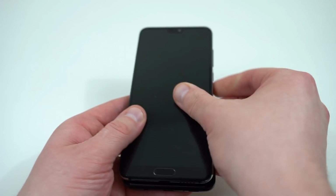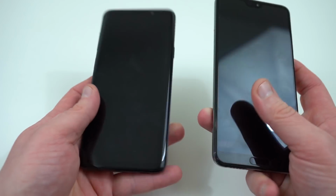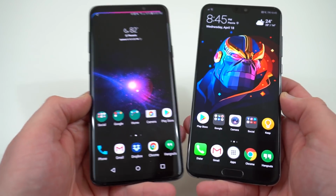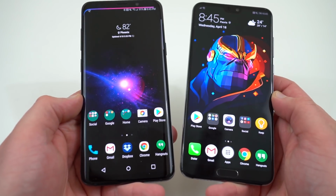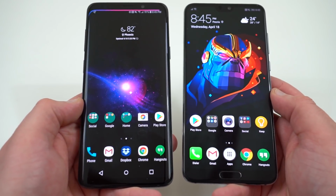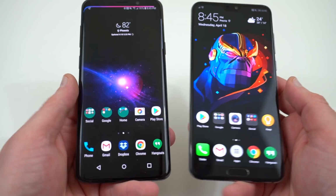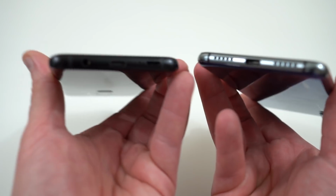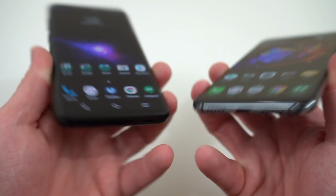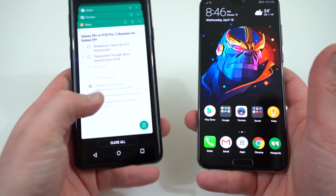Now this is kind of a dying breed of phones that are offering the headphone jack, and I'm really glad to see that Samsung has stuck around because I like listening to wired audio. I know they're probably going to eventually get rid of it as well, but at this point, if you're really looking for that wired audio, if you're an audiophile, this is a big distinguishing factor, and it's something that you're just not going to get with Huawei. So if you need the 3.5mm headphone jack, you should go with the Galaxy S9 Plus for that reason.